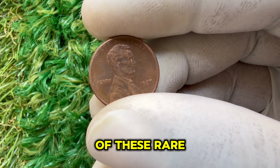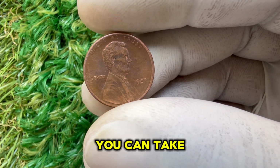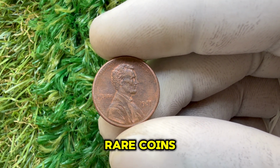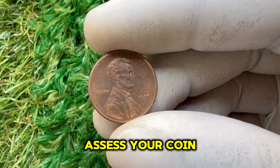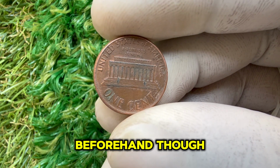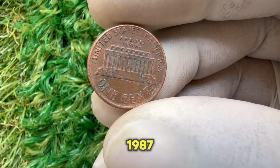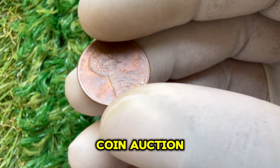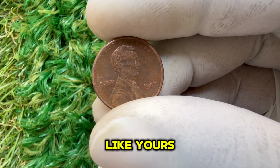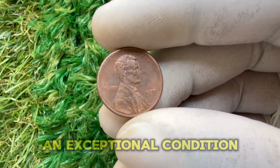How to sell your 1987 no-mint mark penny. If you think you've got one of these rare pennies, you might be wondering how to sell it. There are a few different avenues you can take. First, you can take it to a professional coin dealer who specializes in rare coins. These experts will be able to assess your coin and make you an offer based on its value in the current market. Make sure you do your research beforehand, though, so you don't end up selling it for less than it's worth. You can also consider selling your 1987 no-mint mark penny at a coin auction. Auctions are a great place to find collectors who are specifically looking for coins like yours. You may even find that your penny fetches more than expected, especially if it's in exceptional condition.